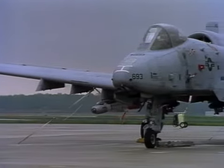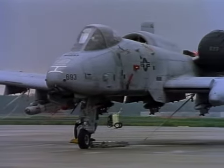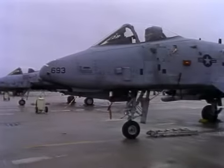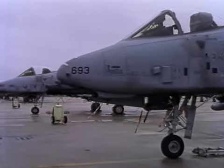In a sight becoming more common throughout the American military, a complementary mixture of full-time Air Force personnel and Air National Guardsmen combined to keep planes like the Warthog in a constant state of readiness.